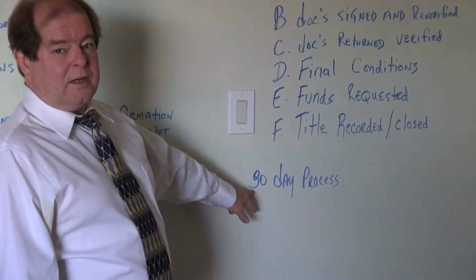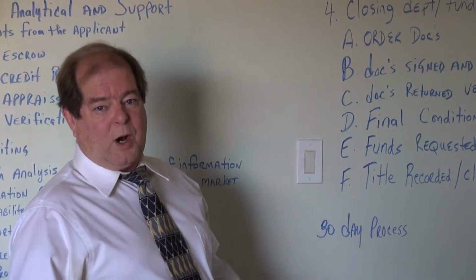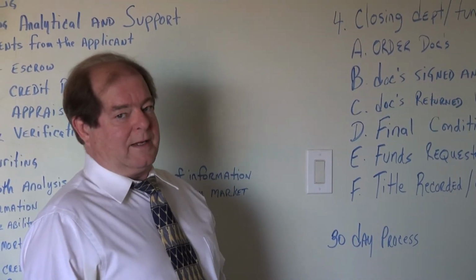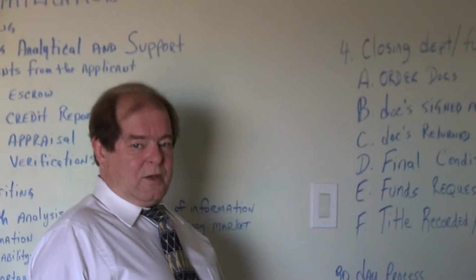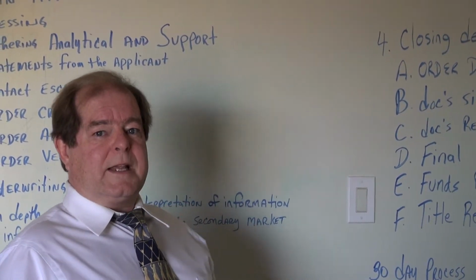This whole process is going to take about 30 days. That's why it takes so long. You've got many different departments. They all have to work together. Sometimes they don't work together. But it's going to take 30 days. So in a nutshell, that's how we do the loans from inside the office.